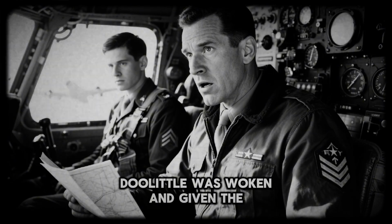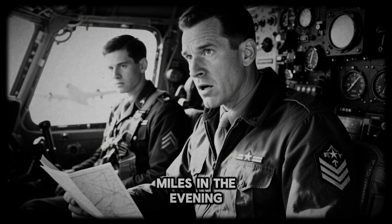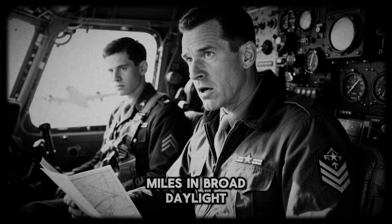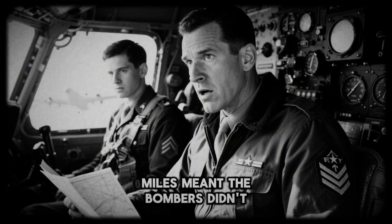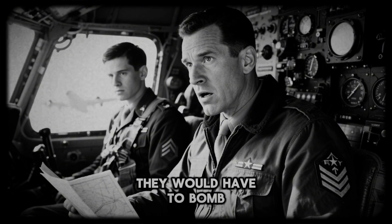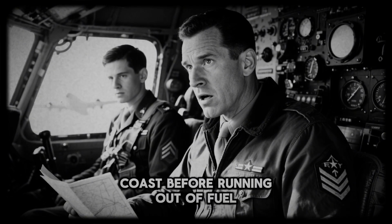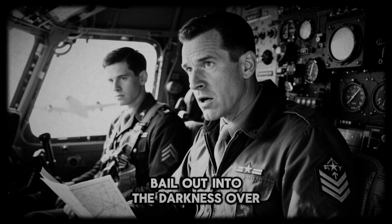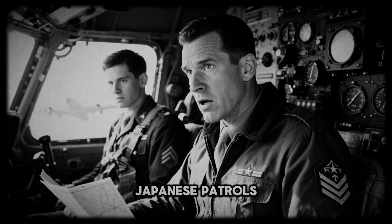Doolittle was woken and given the news. Instead of launching at 400 miles in the evening, they would launch immediately at 650 miles in broad daylight. The additional 250 miles meant the bombers didn't have enough fuel to reach the Chinese airfields. They would have to bomb Japan and continue flying toward China, hoping to reach the coast before running out of fuel. Then the crews would bail out into the darkness over occupied China and pray they could evade Japanese patrols.